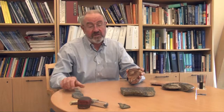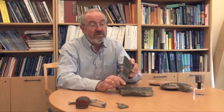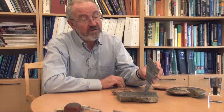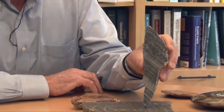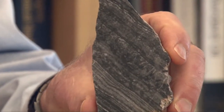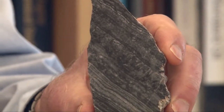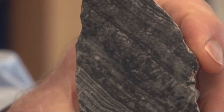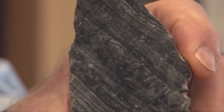In some cases, we have an intermediate situation. So this rock here is also very old. It's 3.5 billion years. And you can see, in this case, the rock is not weathered. The laminations are very well preserved. So this is a target that we're currently investigating, hoping to isolate and characterise some of the oldest organic matter that's been discovered on this planet.